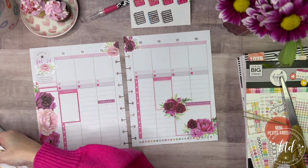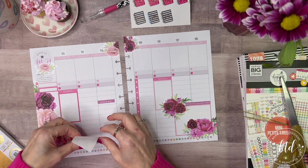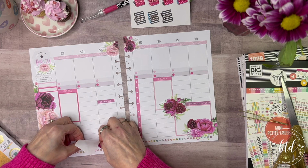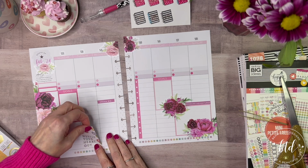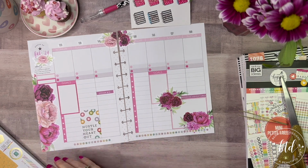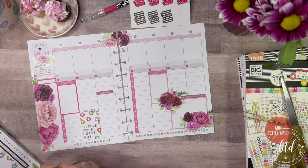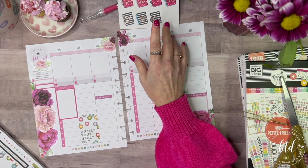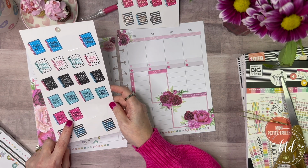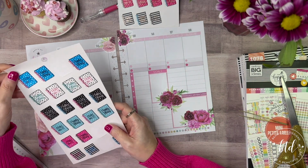I'm actually going to use this one. I'm going to put this in here. Okay, and let me see. I was going to use, where's the other planner? Here it is. Oh, they have a blue. I wanted to use the pink. Oh, I just put it in my frosting. Get that off there real quick.